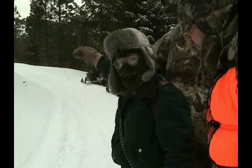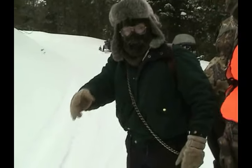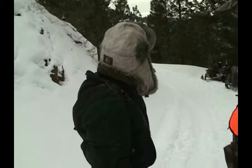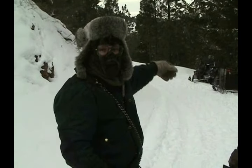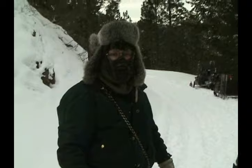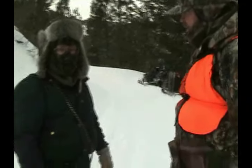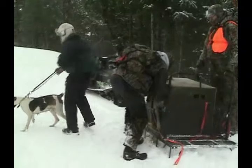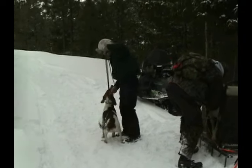Exactly. The cat came up the road and walked along here. We already ran it over once. It turned around about 50 yards back, walked right back this way and dropped off the hill right where the snowmobile's parked. Should be pretty fresh. Well, let's get these dogs and see if we can't get on him. Get back. Come on, baby.